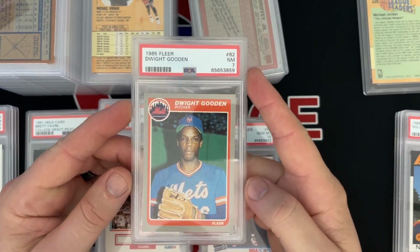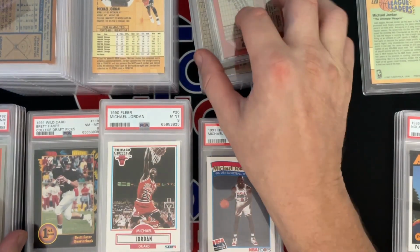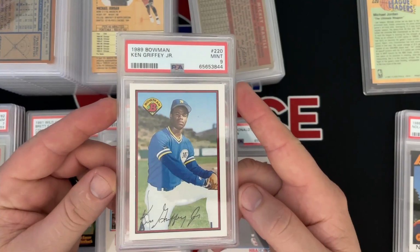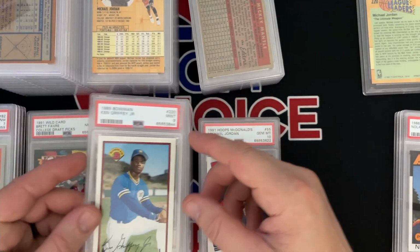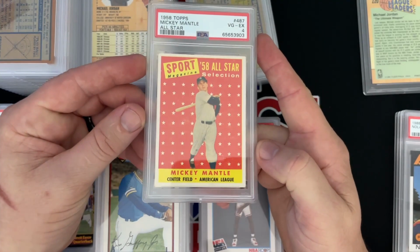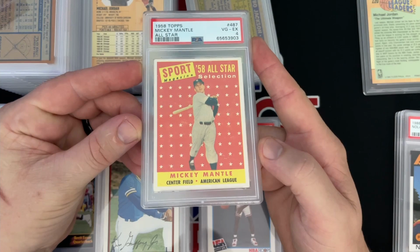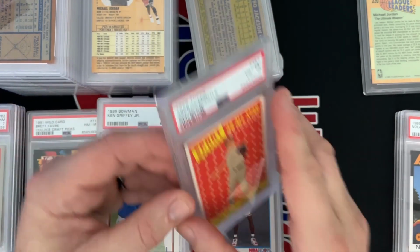'85 Fleer, Gooden rookie. 7. Another Ken Griffey Jr. rookie. This is the Bowman. And a 9. Card for my buddy. '58 Mickey Mantle. All-Star. And a 4. Still a nice, very nice grade on a card that old that's a Mantle.